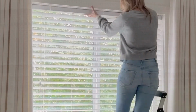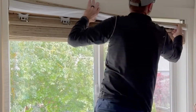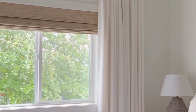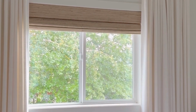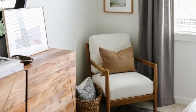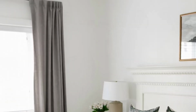We recently added these woven Roman shades to our primary bedroom, and I am obsessed with them. Like our drapery panels, they are completely customizable. We went with the black outliner for our bedroom, and I love the added warmth and texture they add to the space. And here's a quick shot of our previous drapery panels. We had this dark gray for several years and loved them as well.